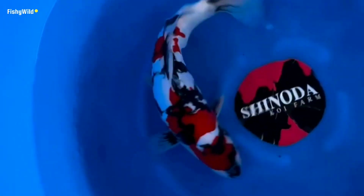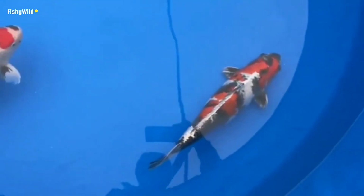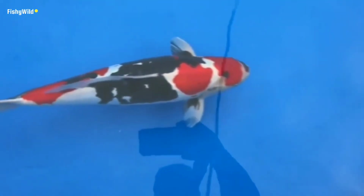Unfortunately, it is no longer good enough that the koi come from Japan. Many newer breeders are less fussy with the fish that they send to the UK, meaning that it is especially important to do your research on the breeder. A koi with an ideal body shape has proportion and balance.